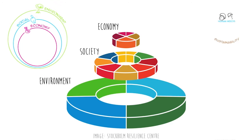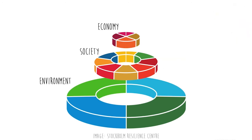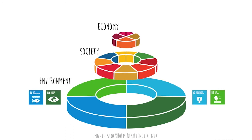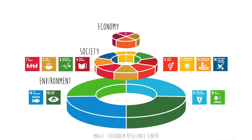Essentially, sustainability is about meeting human needs within ecological constraints, and the economy is a strategy to make money while achieving sustainability. There are 4 goals about the environment: clean water, climate action, life on land, and life below water. 8 goals are about society: no poverty, zero hunger, good health and well-being, quality education, gender equality, affordable and clean energy, sustainable cities and communities, and peace, justice, and strong institutions.